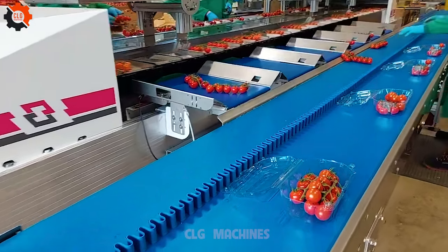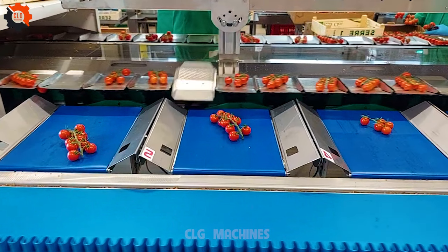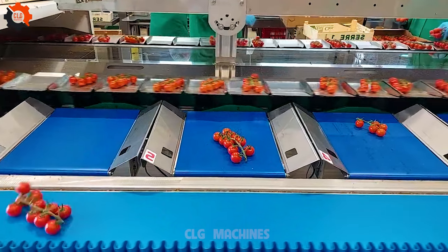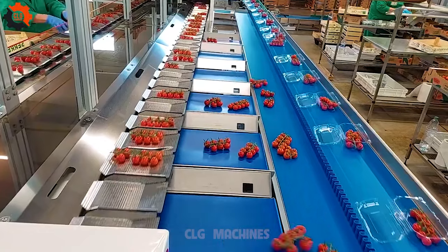Boxing fruits with the VS903, a tale of organization and convenience. Step into the world of fruit classification and packaging with the VS903 machine. This marvel of modern technology seamlessly categorizes fruits and neatly packs them into boxes, revolutionizing the industry.